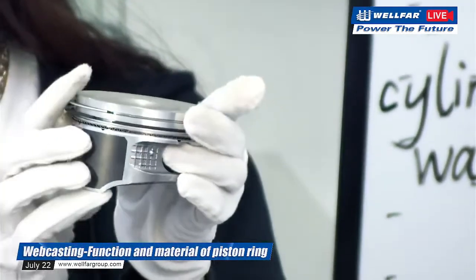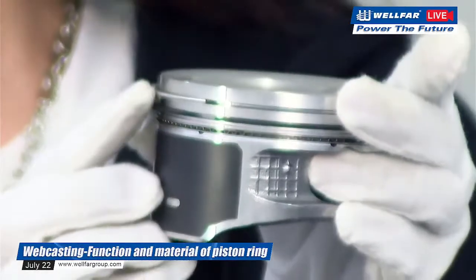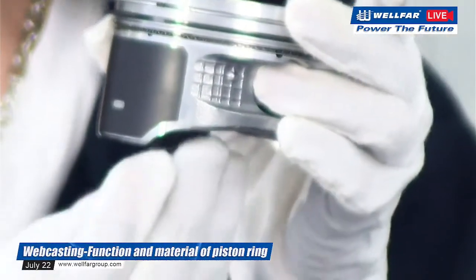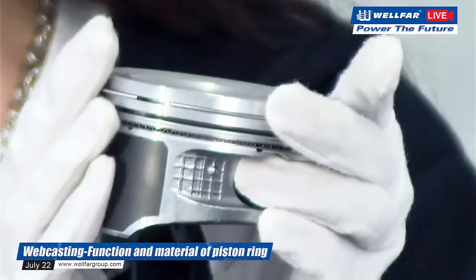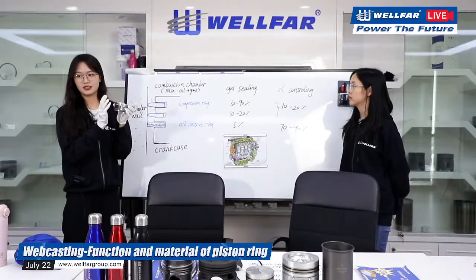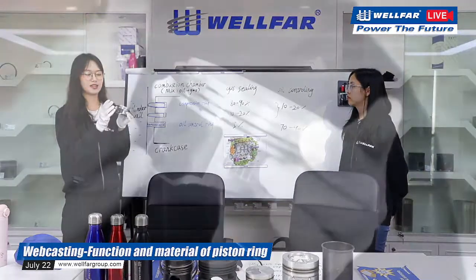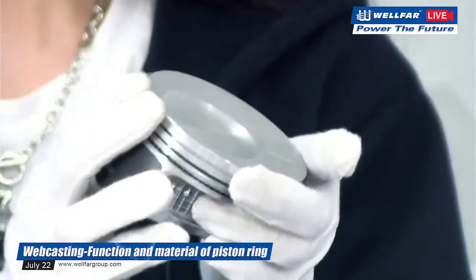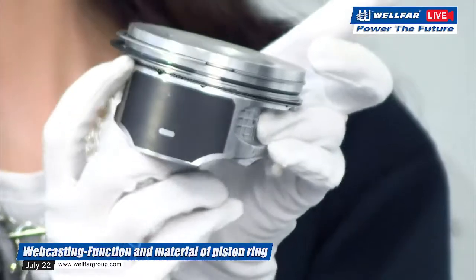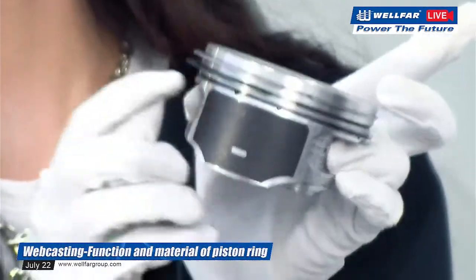And here, these two rings, we call it compression ring. The main function of them is to seal the combustion chamber from the crankcase. And it also transfers heat from the piston into the cylinder wall. And it also plays an important role in controlling the engine oil consumption. And the last ring, we call it oil control ring. It will prevent the excessive oil from entering the combustion chamber.